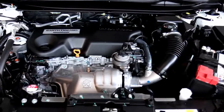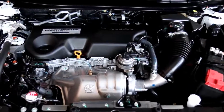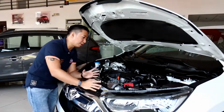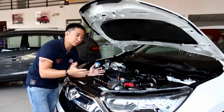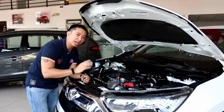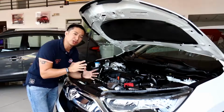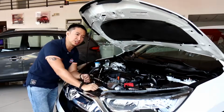And that means that it could still haul ass even when it's fully loaded with the kids and even with your mother-in-law. Now, in terms of horsepower, don't expect too much from this diesel engine. It only has 120 horsepower, so you wouldn't be breaking any speed records when it comes to this diesel CRV.